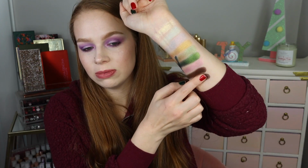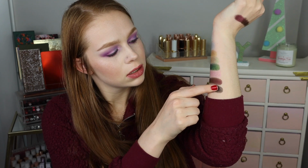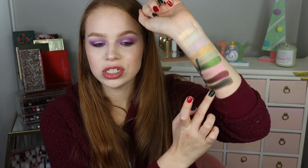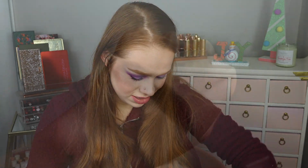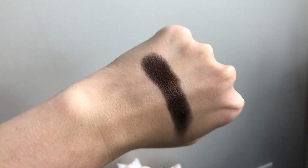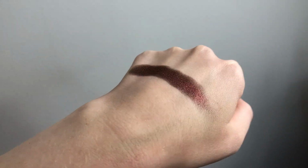Should we do a smoky eye with this shade? Or maybe I'll do a tutorial with this on Patreon. Do a smoky eye and just focus on this one shade because it looks so cool. And it feels so silky smooth. I feel like that swatch is not doing it justice at all. Lethal describes that shade as shifts from black, red, orange to teal.